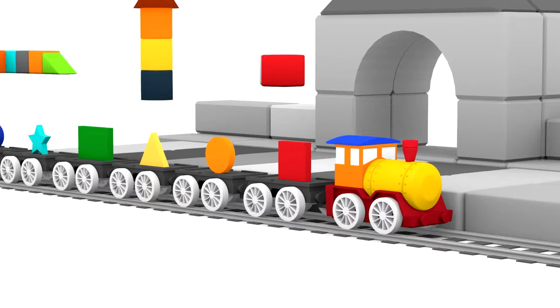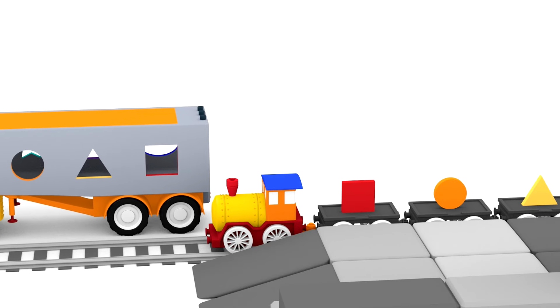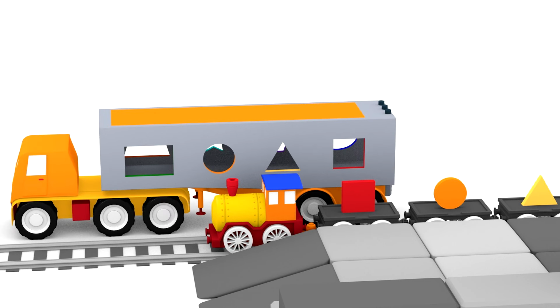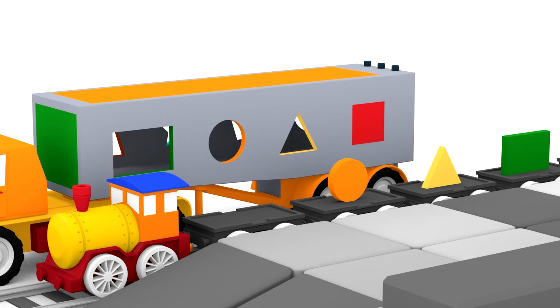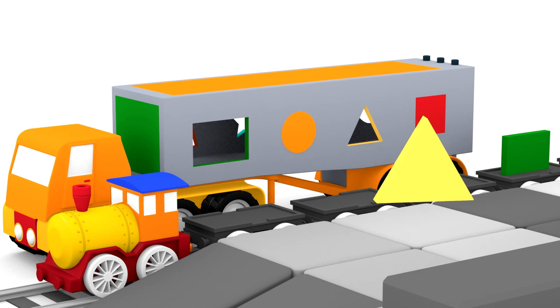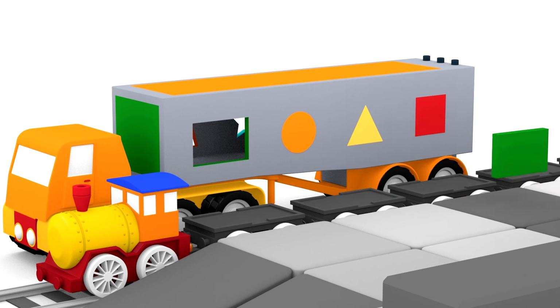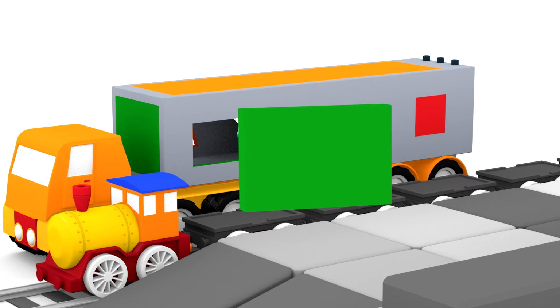Now our train has stopped at a train station. And here comes a magic shape truck. Can we fit our shapes into this truck? Square. Circle. Triangle. Rectangle.